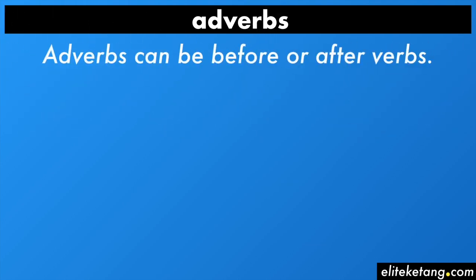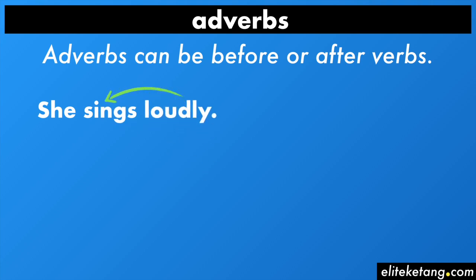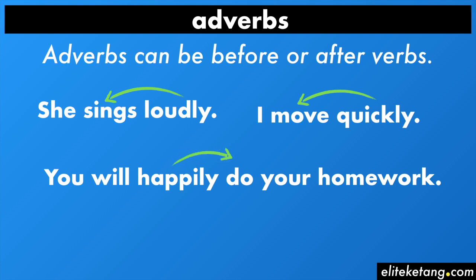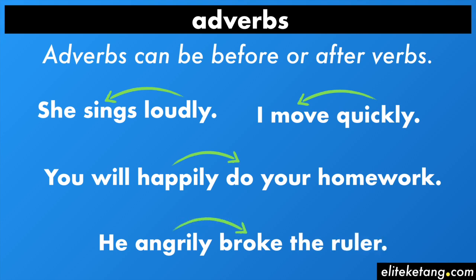Adverbs can be before or after verbs. She sings loudly. So how does she sing? She sings loudly. I move quickly. Quickly describes the verb move. You will happily do your homework. He angrily broke the ruler. So all of these adverbs talk about a verb.